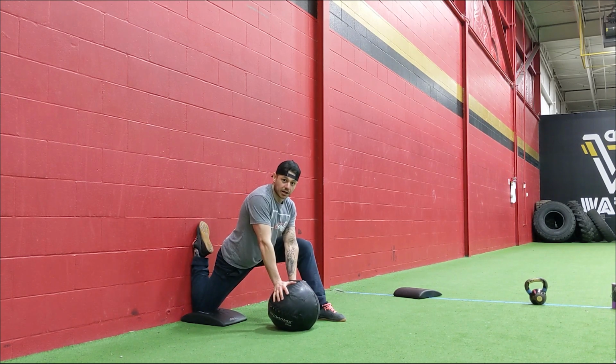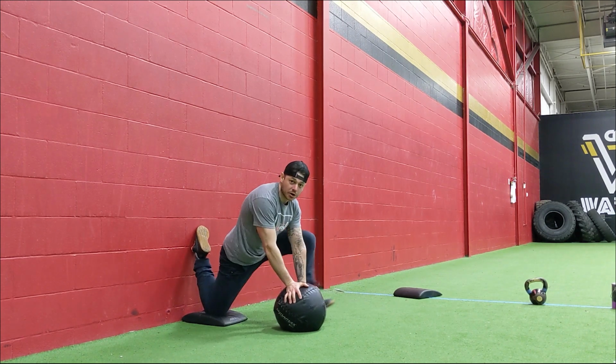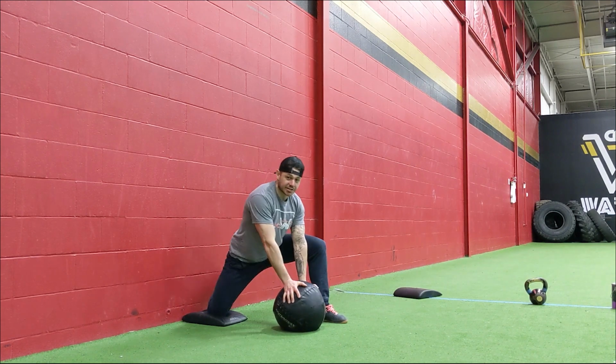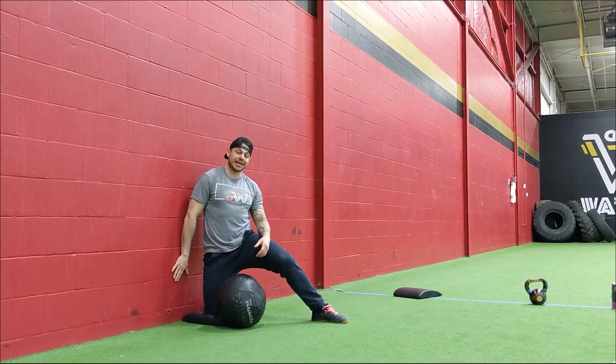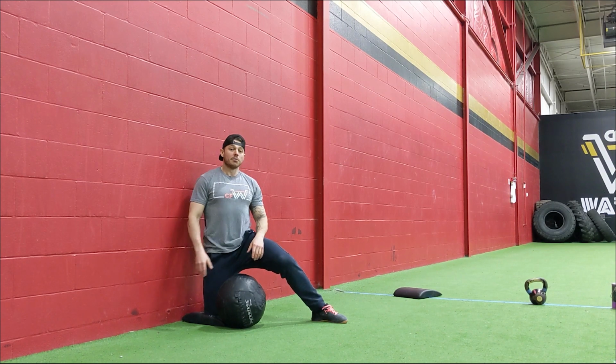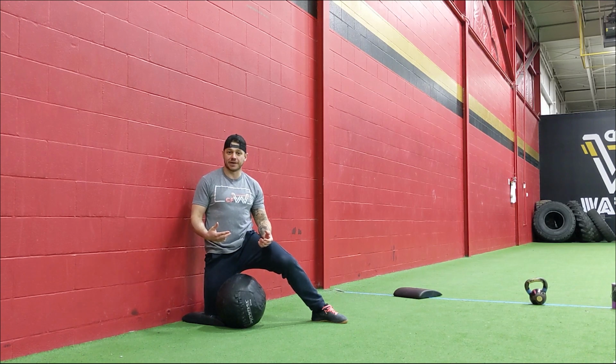I notice with a lot of our classes here, guys, the tendency is to kind of let that knee slide away from the wall as you go into that stretch. That will change the stretch a little bit. For today, I want to challenge you guys to make sure your knee is staying up against that wall. Play with the first progression, then the second, then the third as you see fit. 3 minutes per side. Don't be afraid to get a little bit uncomfortable here today.